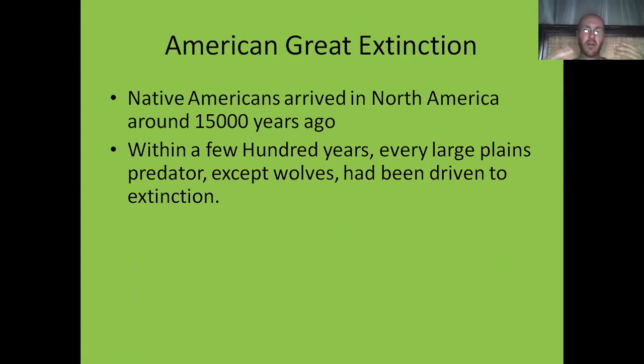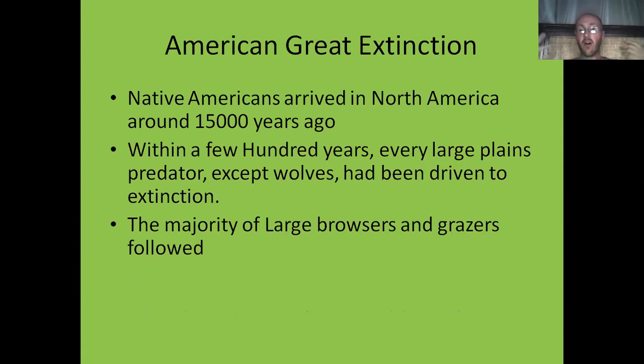The North American lions, the North American cheetahs, the North American direwolf, all these other predators that I'm not going to go through the whole list. We'll do an extinction class one day. Driven to extinction. Likewise, the vast majority of large browsers and grazers followed as well. The North American rhinos went. Various species of bison went extinct as well. The North American camels went extinct. The mammoths were hunted to extinction as well. Not the mammoths, the mastodons.